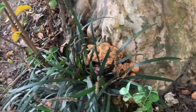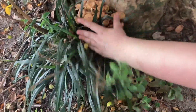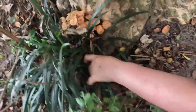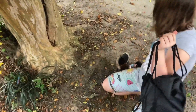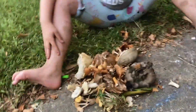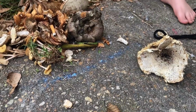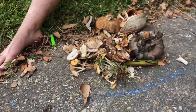Okay, we just saw this guy on the end when we were walking back home, and these are some mushrooms we found, and I am going to pick them. I'm trying my hardest, but I can't get to them. Wait. That was one of the early ones we found. And I have this guy. I'm gonna throw out the bad ones.